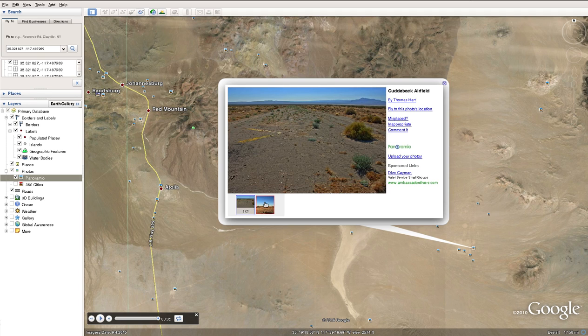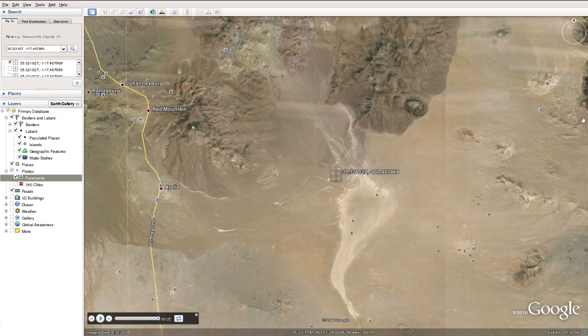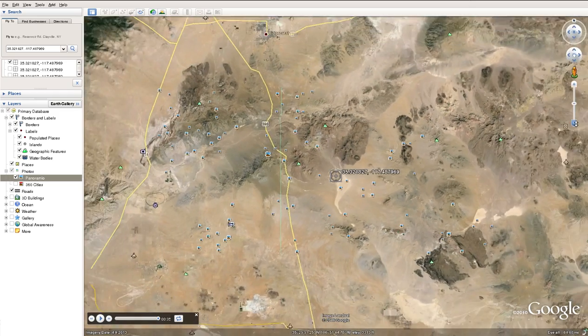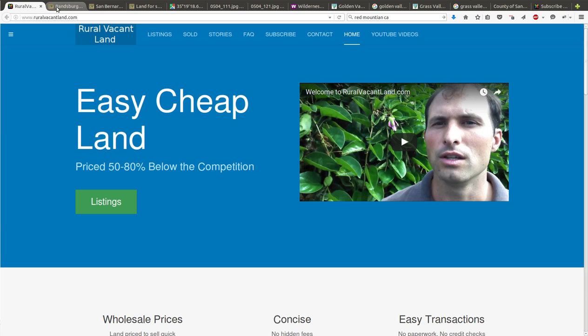Cuddleback airfield. There you go. Wouldn't you love to fly into that airstrip? Just people camping and having fun. Let's zoom out some more. I wanted to show you some of these areas off to the sides. As we keep moving on, there's a bunch of wilderness areas that are protected that you can go hunting in, camping, hiking, exploring. We'll get there. Let's go to the internet. First, let's talk about price.